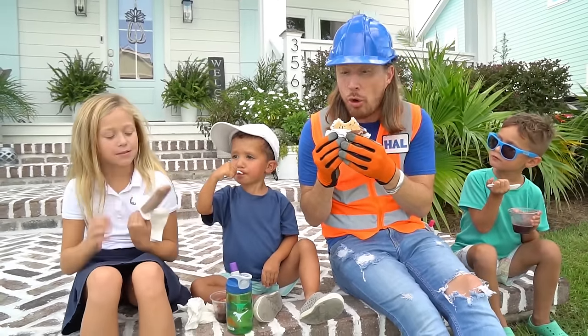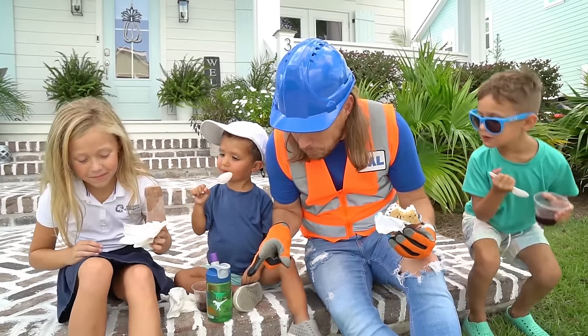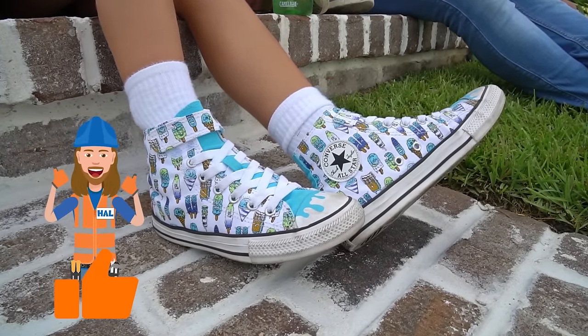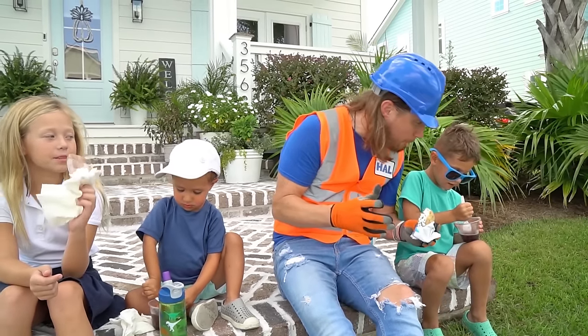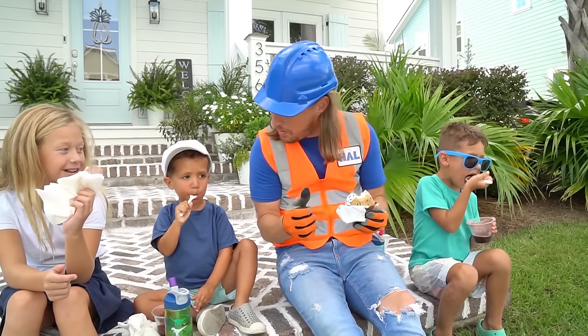Mmm, that's so good. Ooh, look at your shoes. You have ice cream shoes on. I think I might need to get me a pair of those. They're pretty awesome. Ooh, how was that? How's that taste? It tastes pretty good. What does it taste like? It tastes like strawberries. Ooh, like strawberries?